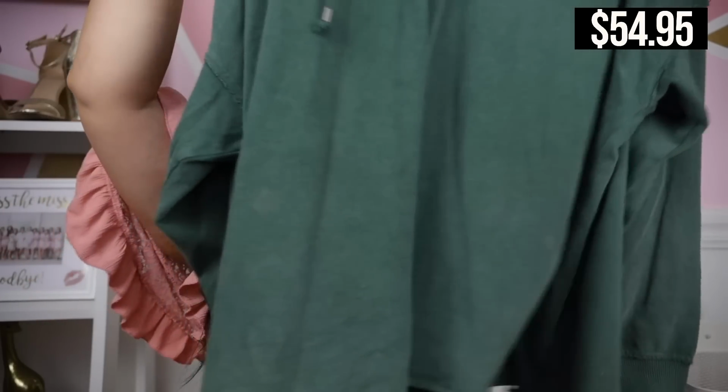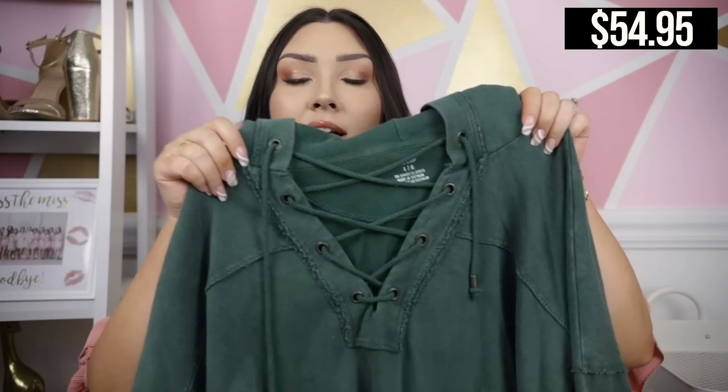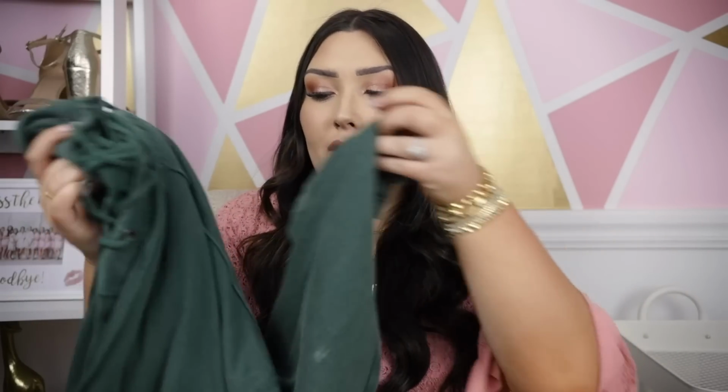Next up, I have a lounge set that I want to share with you guys from Aerie. I've been living in this lately. It is so beautiful. I picked mine up in this gorgeous hunter green color, but they have a lot of other color options, of course. First, we just have a very oversized hoodie here, and it has this lace up detail in the front. So it's very loose and flowy, and it is a hoodie, so it does have a hood in the back, and it does have a slight slit detail here on the sides. It is long sleeve, but it is very lightweight.